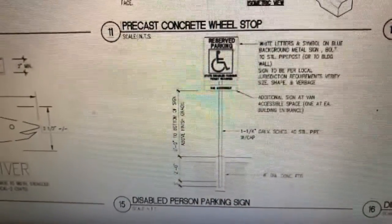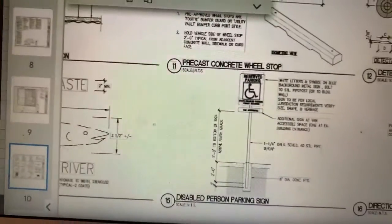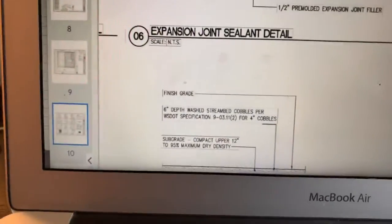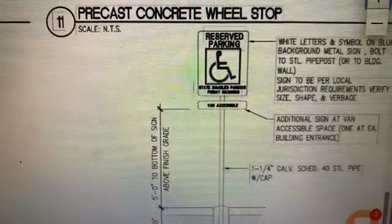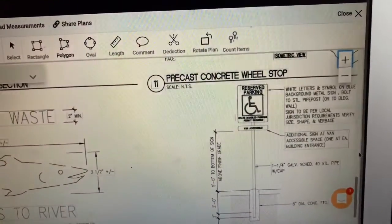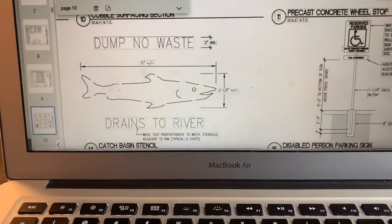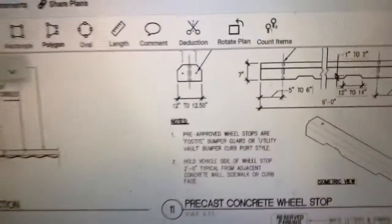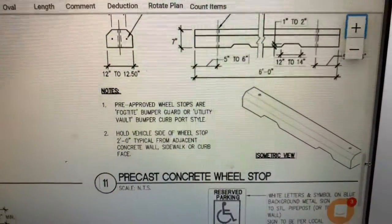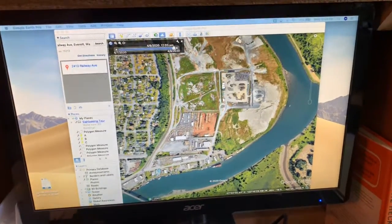Handicap sign, round post. Okay, the van accessible sign, or that little sign that goes underneath. Let's see here real quick. It just says van accessible, a little sign panel like that. But I think we can do the 12 by 18 sign that actually says van accessible on it, and we'd be okay. The precast wheel stop, there's your slotted precast wheel stop. And that's it. Pretty simple.